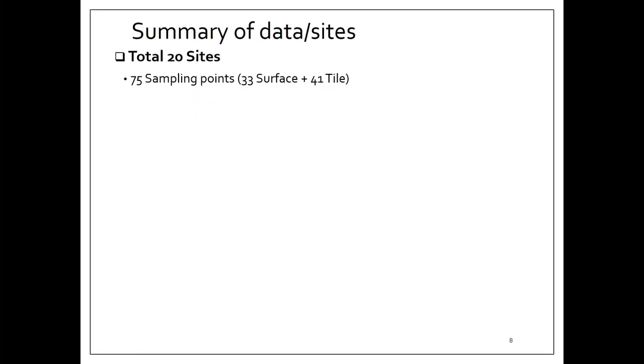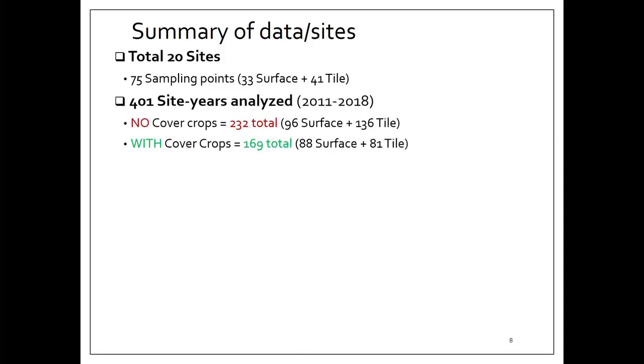Here is a summary similar to what Emily showed. Not going to go through all of them, but we have 20 sites for sure. About 75 sampling points is what I used. We are close to 100 sampling points. 75 sampling points, if you monitor those for 1 year, become 75 site years. We have data from 2011 to 2018, but some of the sites came online later. So we have about 401 site years that are part of my presentation. About 232 site years are sites without cover crops, about 170 site years with cover crops.